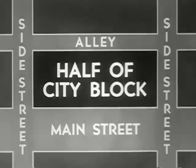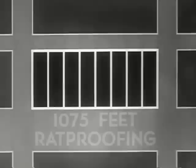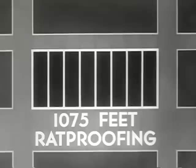Here is a half of a city block with a frontage of 200 feet and a depth of 75 feet. This half block is divided into 8 premises of equal size. Each has a frontage of 25 feet and a depth of 75 feet. If each premise is to be rat-proofed separately, work will have to be done on a total of 1,075 linear feet. Such rat-proofing is expensive. But is it necessary to rat-proof each premise separately?